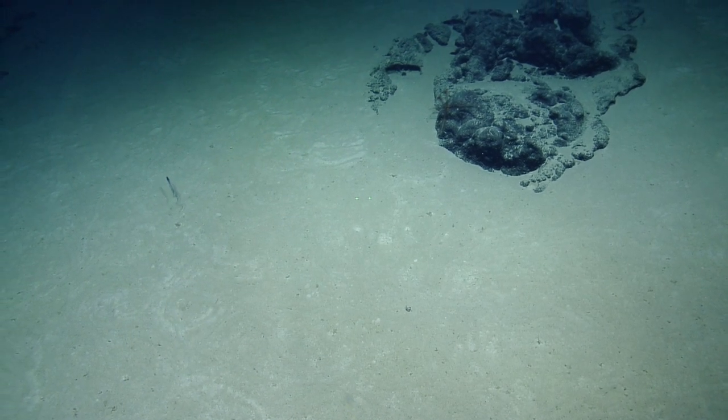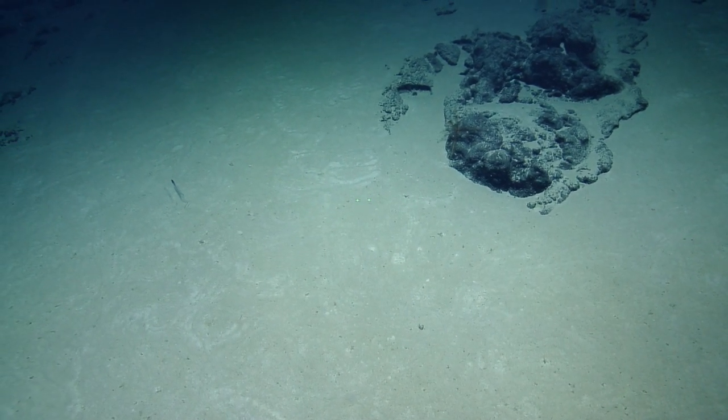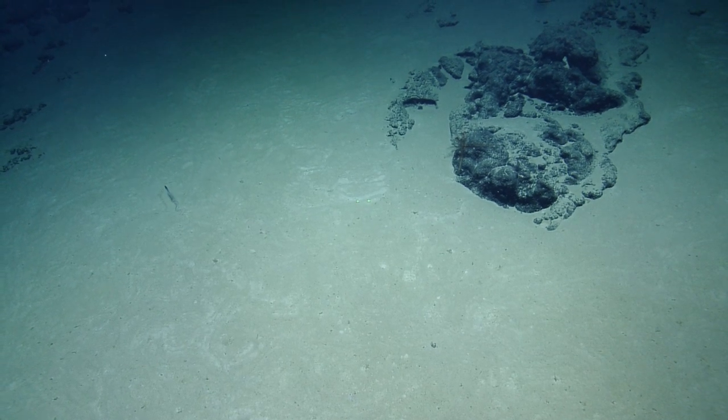See, you don't need zoom, just get real close. Yeah, until they swim away. It's the going maneuver right now.